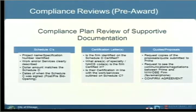The goal really is to confirm the agreement between the bidder and the certified firm, how that agreement was made and when it was made. So we may ask for additional documentation. We may ask for all of the communications that took place as it relates to that agreement.